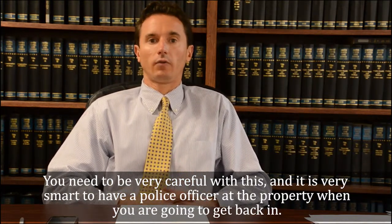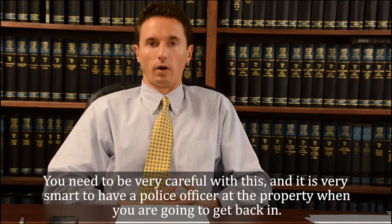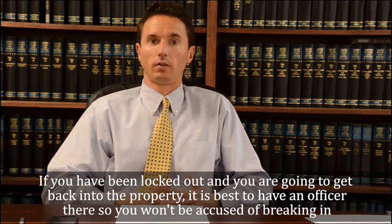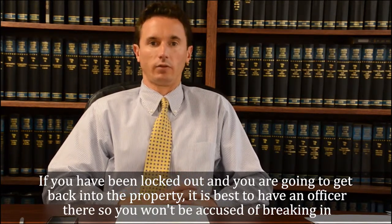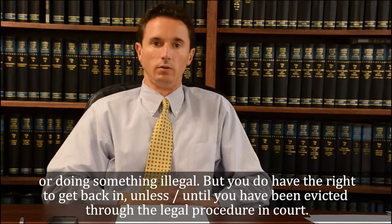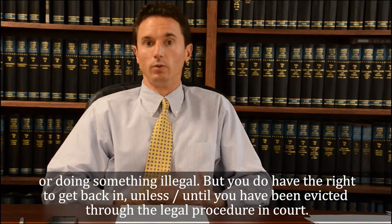You need to be very careful with this, and it's very smart to have a police officer at the property when you're going to get back in. If you've been locked out and you're going to get back into the property, it's best to have a police officer there so you won't be accused of breaking in or doing something illegal. But you do have the right to get back in unless or until you've been evicted through the legal procedure in court.